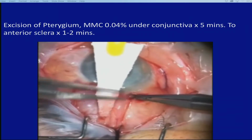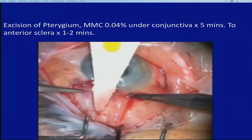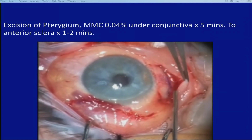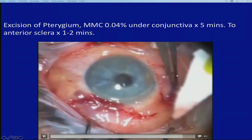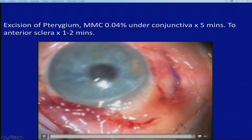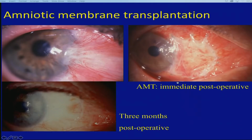You can potentially put mitomycin C 0.04% if they are of African race or if there is recurrence. You see, it is very important to also glue the edge of the host conjunctiva to the autoconjunctival graft.